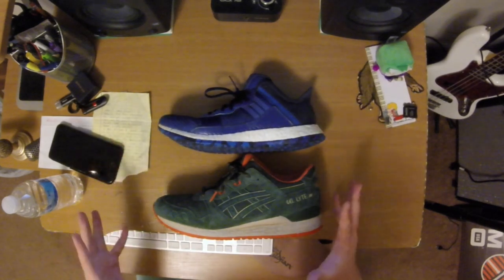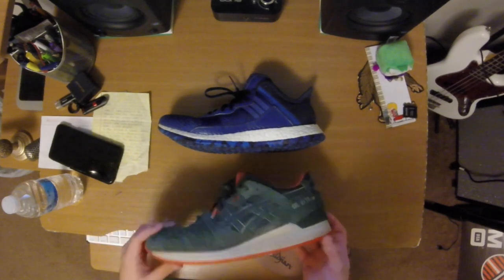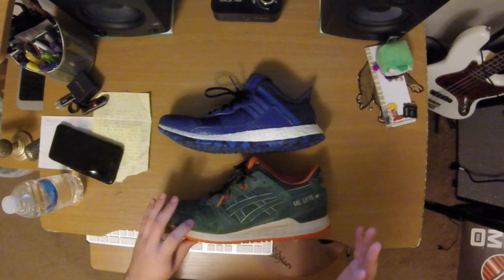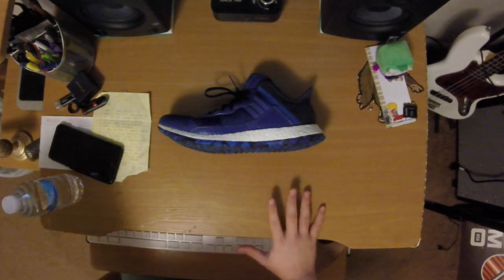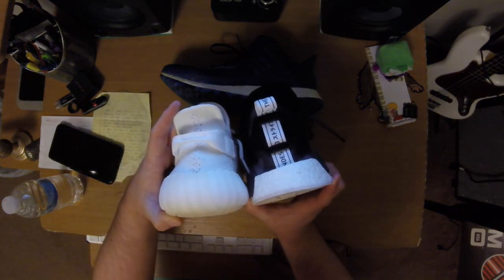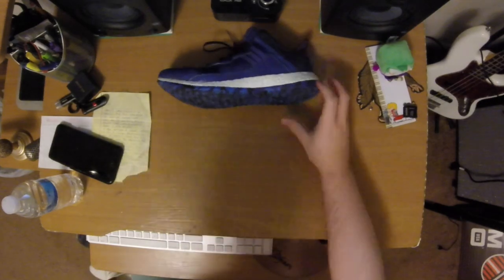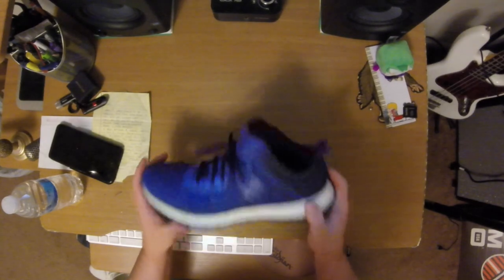Now, some people might call me on that because this ain't Boost, and Boost is so superior. That is true. Boost is very superior when it's like that thick. I mean, that is just thick. Thick. This is not thick. It's not that thick.